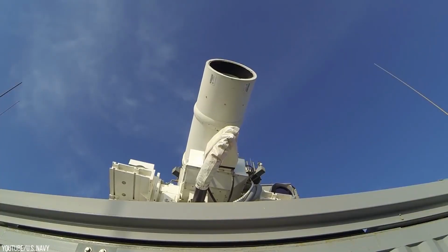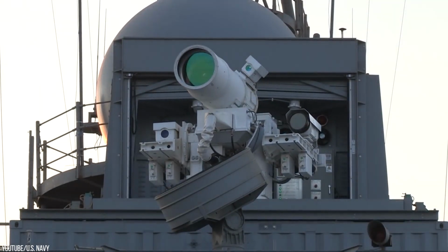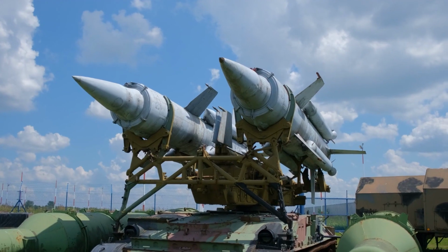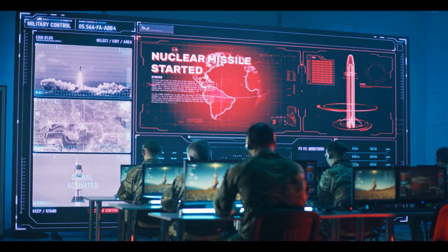There's also the advantage of being more cost-effective and effective when compared with traditional projectile weaponry because it only needs sufficient power to fire. On the other hand, traditional missiles would have to be built, transported, stored, and maintained for them to be used.